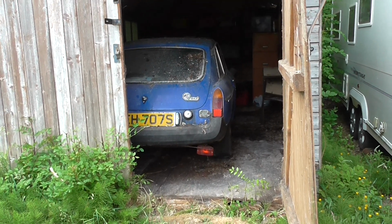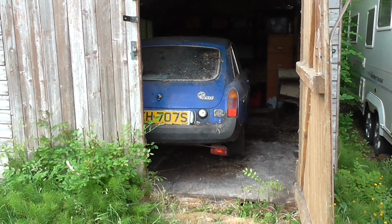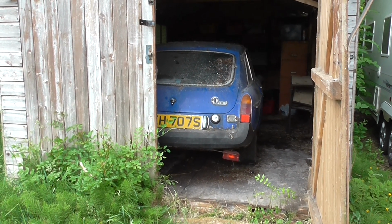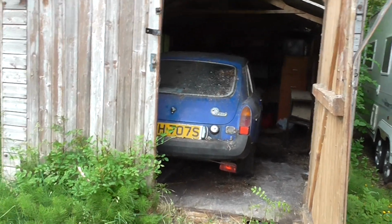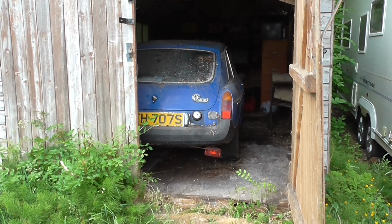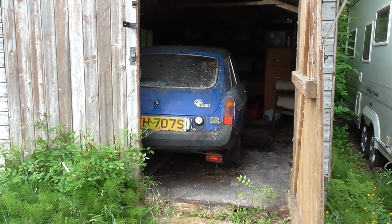So this MG really is a garage find. I've known about it for quite some time. It's actually sat in this garage for the last 10 years. And prior to that it was garaged elsewhere, where it had sat since 2000. And that's the last time it was on the road. It's a 1978 MG BGT 1800 with twin SU carburettors and the overdrive gearbox.